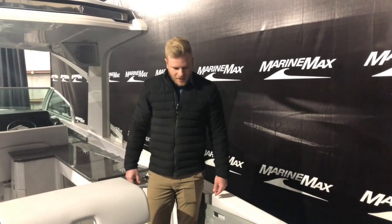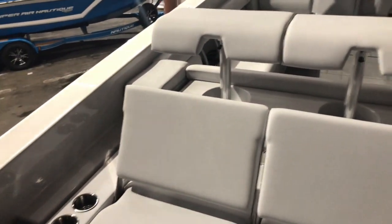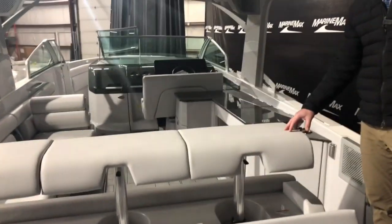Welcome inside this 2021 Aviara 36. As you can see here, nice big area here on the stern. You do have a remote here to control the volume. Stainless cup holders on either side, and then I have these seats in the up position here. Turns into a bar stool, stadium seating here if you're anchored away to hang out with your family and friends and to enjoy your time out on the water.